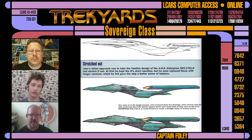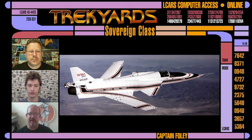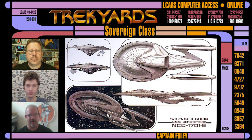The shorter nacelles weren't working. And about that time, I think it's one of the X-planes, and it had a swept wing format. We thought, let's give that a try on the stretch to maybe try something different. And we're doing a whole bunch of process with that, the drawings, and Rick Berman kind of liked that idea.